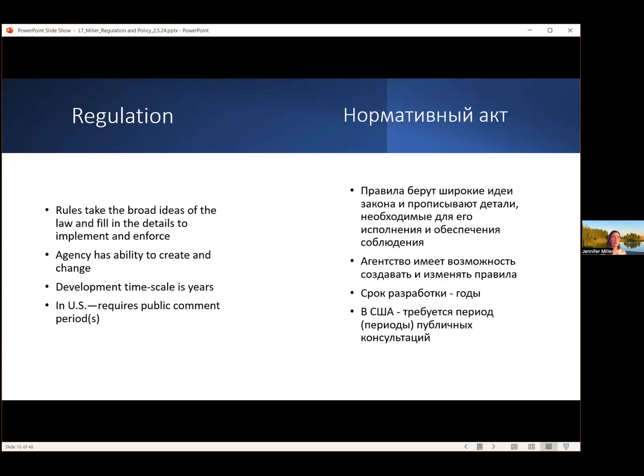But it is important to remember that this time scale is years. And that makes a difference in what you put in the regulation when the time scale you are looking at is years instead of weeks or months. Or in the case of law, often decades. And for the US, we do have a public comment requirement. And so that's a little bit of what I will talk about as we go on.